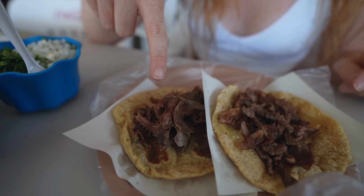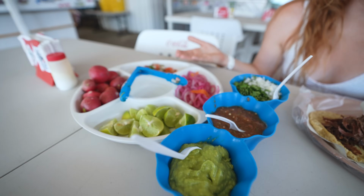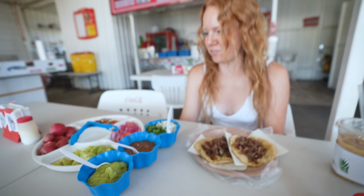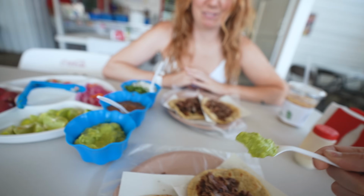I believe this is the cabeza. And this is carne asada. And then, look at this. Even more impressive than the meat is the spread that comes with it. I've never seen so many beautiful fresh veggies. It's so colorful. And pureed avocado. This is my favorite. Oh my gosh. Get it on there.